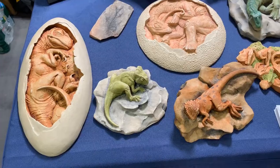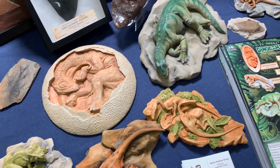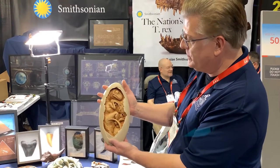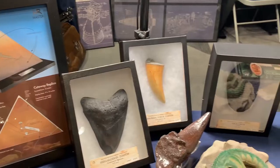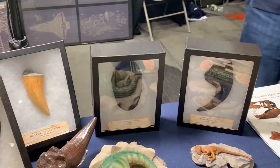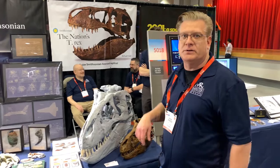We have a fossil line, which is our own production, Master Replicas. It's not Smithsonian. And we have our own sculptures. So we have pieces like this, which is the raptor hatchling. And a number of fossil replicas, which are cast off of actual fossils. So these are absolutely authentic. And we will be doing more pieces with the Smithsonian, but those are coming later this year.